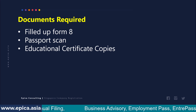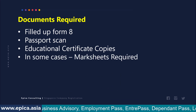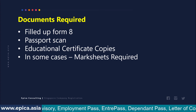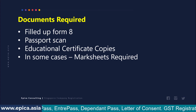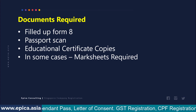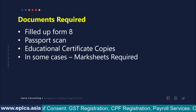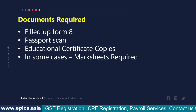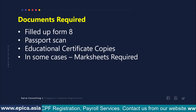Scanned copies of your educational certificates will be required for the candidate. And in some cases, especially for candidates from India and China, mark sheets of your degree certificates are also required. All these documents are required in scanned format in color so that this can be uploaded to the MOM portal at the time of application. And you are also required to carry these original documents at the time of issue of employment pass.